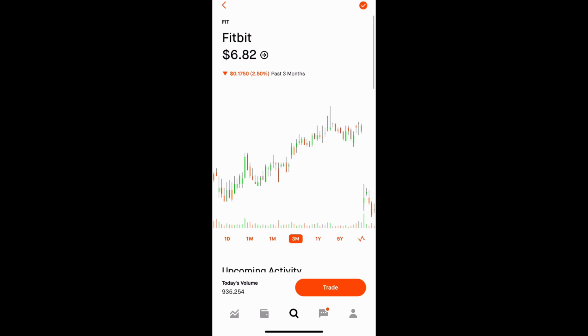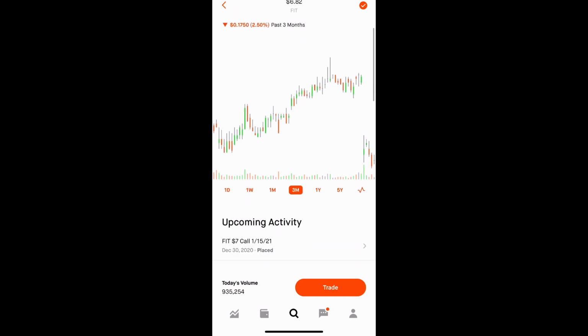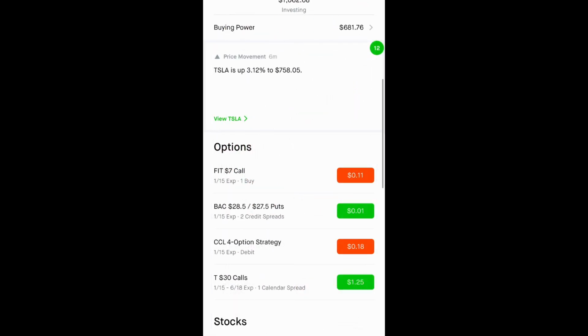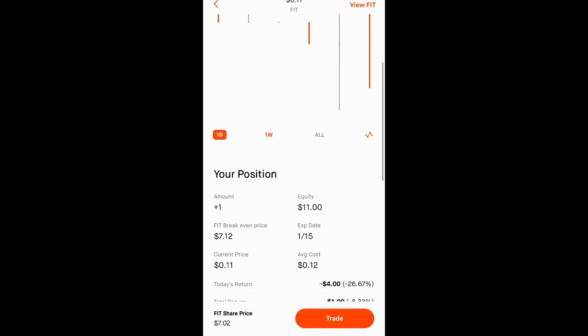I just went back to my home screen where it's showing Fitbit is trading at $6.82. But when someone is willing to sell me the option for $12 instead of the $14 they were asking, the order will fill. So I went back into my account later and my order did fill. So there is my Fitbit call for $7 that I paid $12 for.